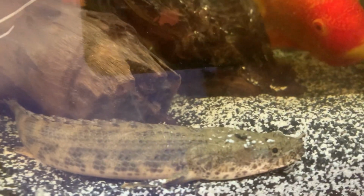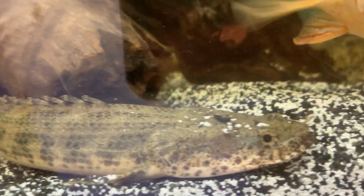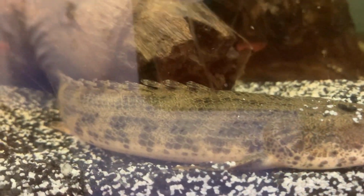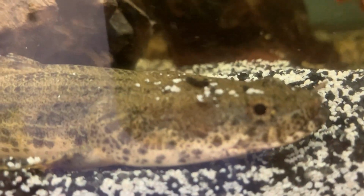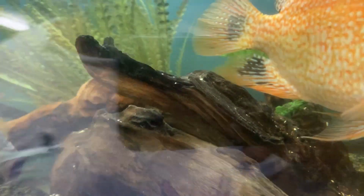And who else do I got in here real fast? There's one of my Guinea bichirs, the name slips me, but it's a Guinea bichir. Oh, Ansorgi bichir. I have 2 of them. There's another one hiding back there between the wood. And I have another ornate bichir hanging out in here with a Lapradei bichir. So I have plenty of bichirs. All the bichirs I'm putting in the monster tank, of course.